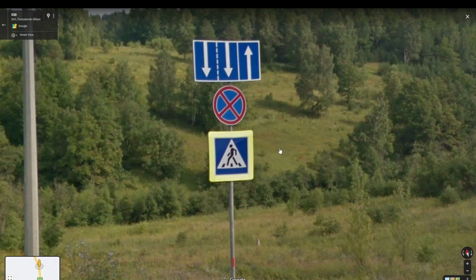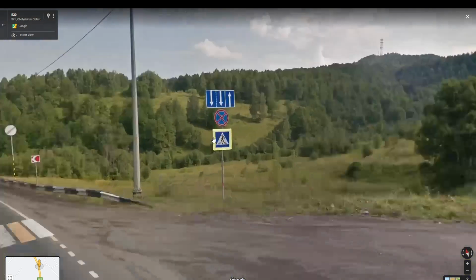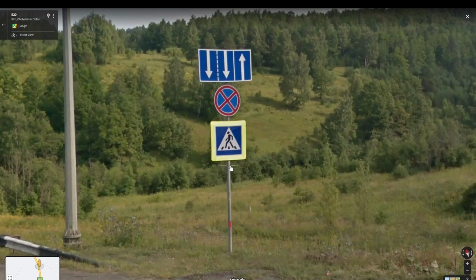So another thing that I see quite often in Russia are these pedestrian signs. Obviously these pedestrian signs are quite often seen in Europe. However, in Russia I see them a lot with these kind of neon trims on them. You do sometimes see them without, but most often with. You do see them occasionally in some countries, but mostly in Russia. But you do see them on major roads and in cities as well.